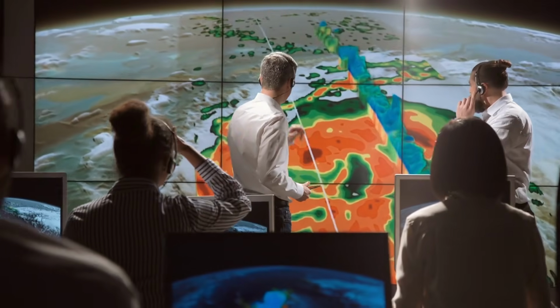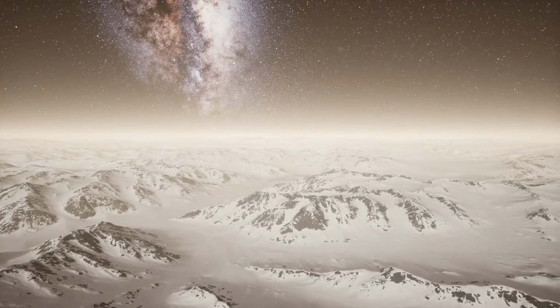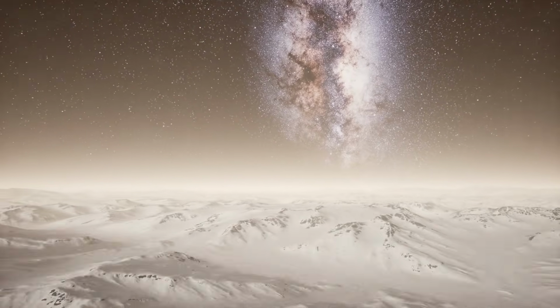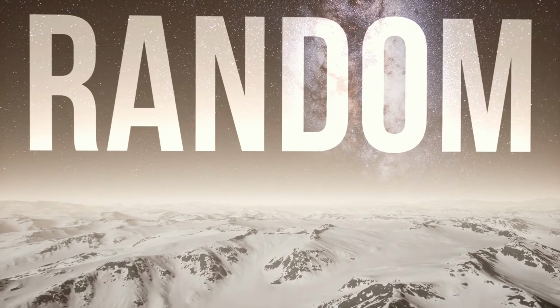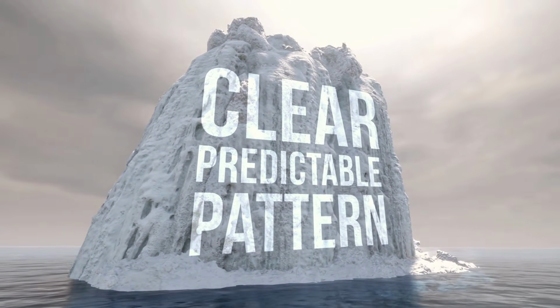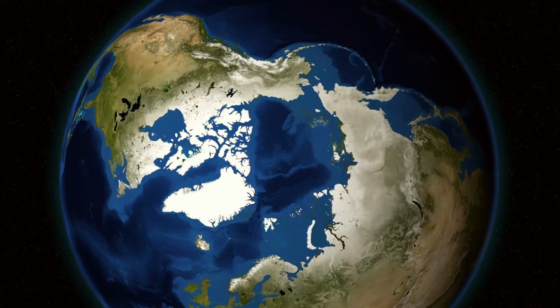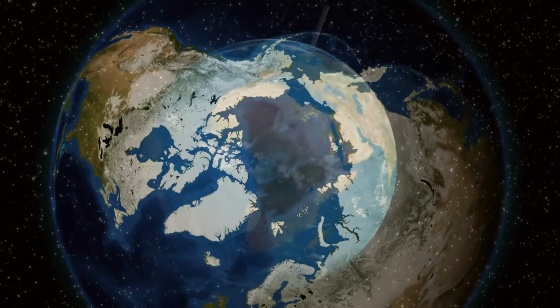The researchers say it was always there, just waiting to be noticed. Before the discovery, people thought the timing of ice ages was more random. But this new study shows there's a clear, predictable pattern. This means we might actually be able to predict when ice ages will happen in the future.